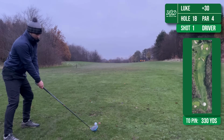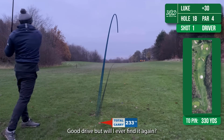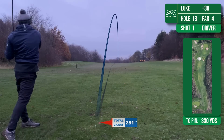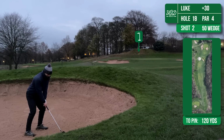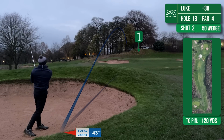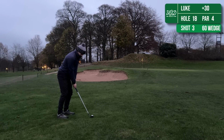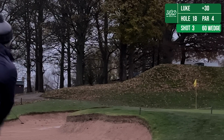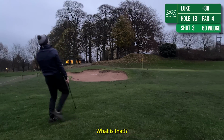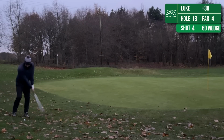The 18th then is a 330 yard par 4 to finish. It felt a great drive this, but it was actually darker than the footage suggests it was. And as soon as it got halfway, I'd lost it. Found it in the bunker though. I nearly put it straight in another bunker. So this has left me chipping on for shot 3. And I've never seen a ball bounce like that on a green. It was like it hit a paving slab. It's left me greenside chipping for shot number 4.